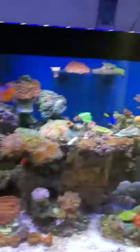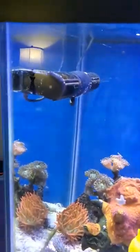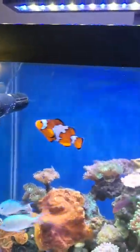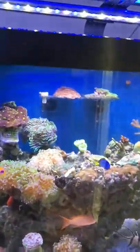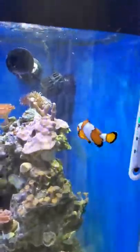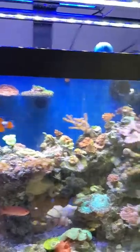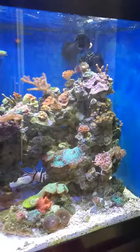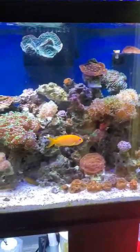As far as flow inside the tank, I just picked up this Jebao CP 120 gyre. I'm really liking it. Really boosted up the flow in the tank. It took a little bit for everything to adjust to it, but all in all, everything seems to be happy. I got another little Jebao pump in the back there that pushes the water flow down behind all the rocks. I got a random flow generator on my return pump, and the flow in the tank's really good. I'm really happy with it.